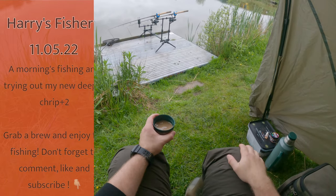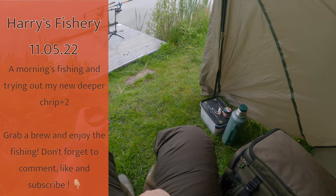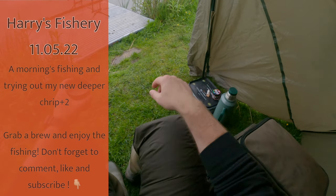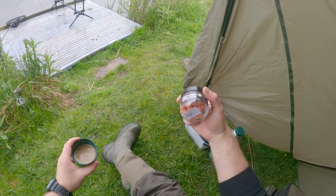Okay folks, so we're back at Harry's fishery again today. I've got a couple of things to try. I've got both rods set up on Ronnie rigs. I've got some new wafters to try.